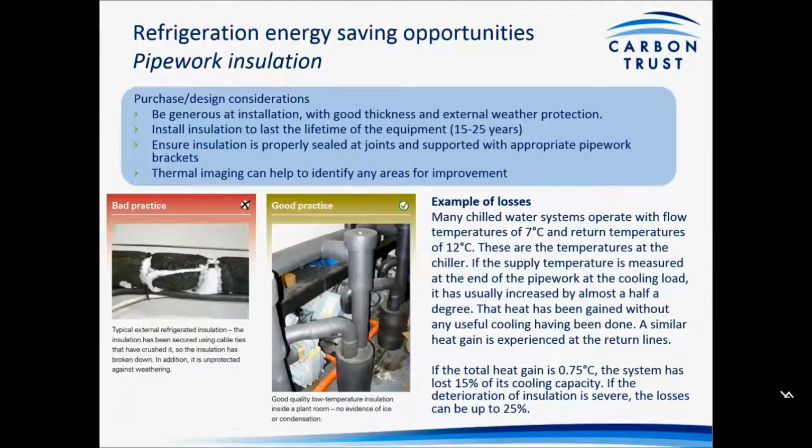This example just shows the impact it can have. So if you're operating a chilled water system with a flow temperature of 7 degrees C and a return temperature of 12 degrees C at the chiller, and you measure the supply temperature at the end of the pipework at the cooling load, it may have increased by around half a degree. That heat has been gained without any useful cooling having been done, and a similar heat gain could be experienced on the return line.